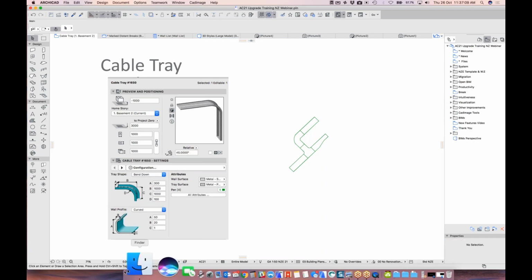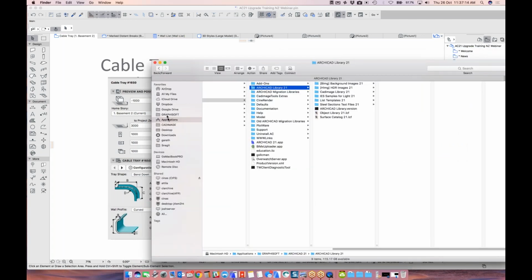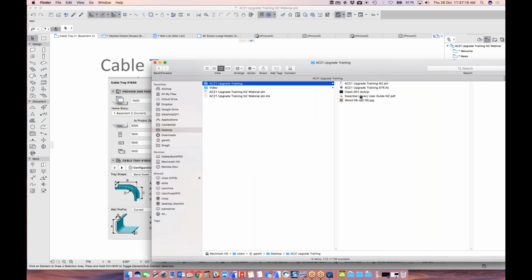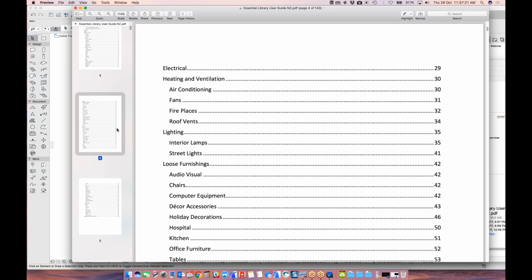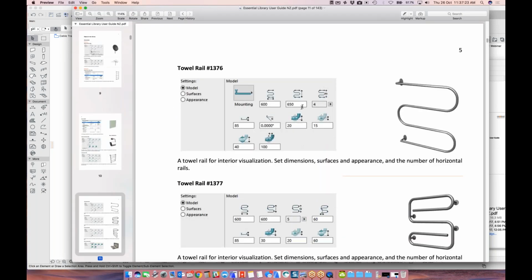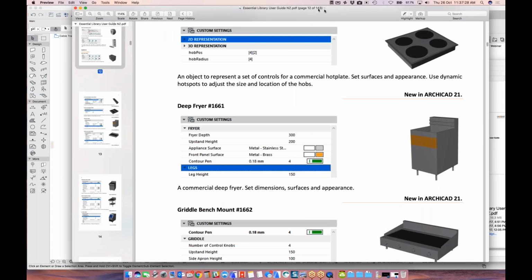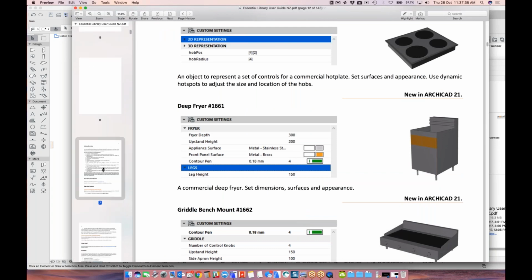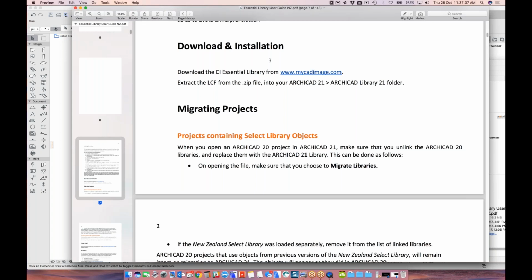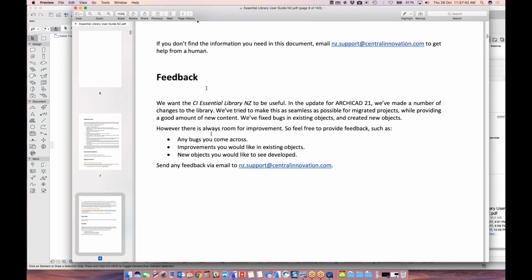That PDF guide, most of you should have that now. What it is, if I quickly find that for you, it's just a little guide going through telling you what's new, what's old. So there's a lot in there. That guide itself is about 143 pages. There's also installation of how you should install this. Overview, download, install, migrating, and if you need any help or feedback.